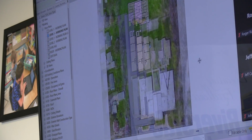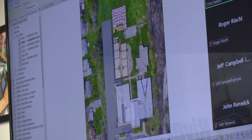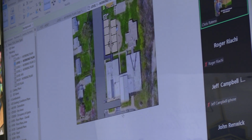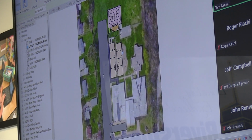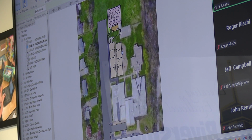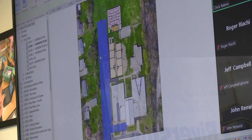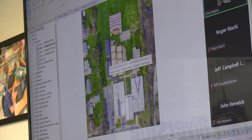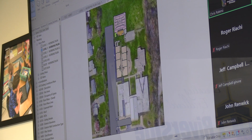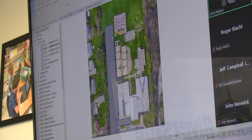So what we have here, this is the existing building. The parking lot does not show up in this view because of where I took the aerial. But this is the edge of the property line. We're looking at extending a parking lot here. If I erase this, you can see the existing modular units that are there. So this would be the idea of pulling the parking lot down along this end.